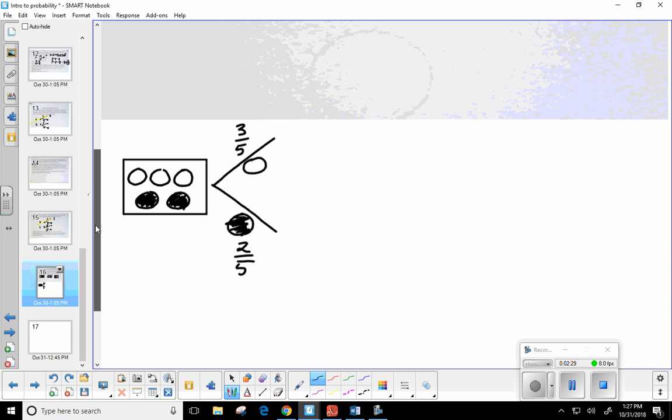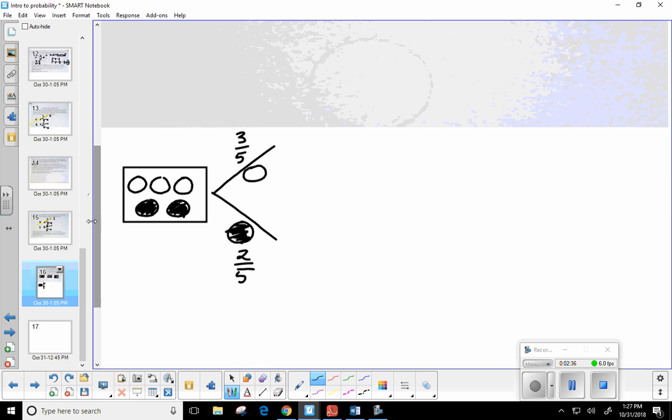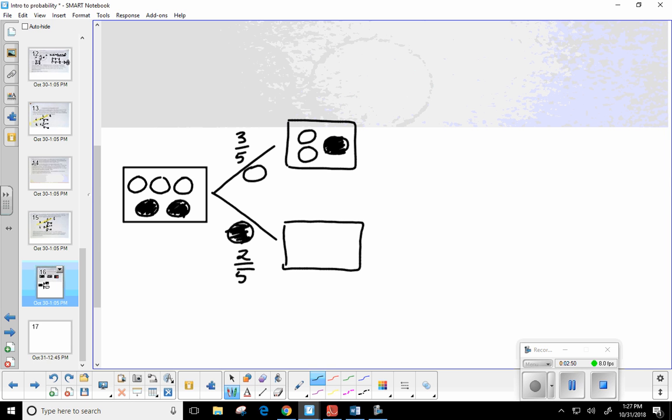Now, we have to go ahead and work with the second box. We already know it has one white and one black. So if I chose the white ball, well then in this second box I would have two white and one black. Does that make sense? If I'd chosen a black ball, the second box would now have what? Okay. One white, two black. All right. Is everybody okay with what I'm doing?